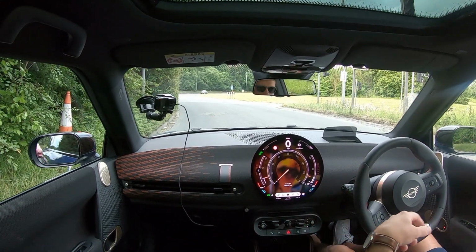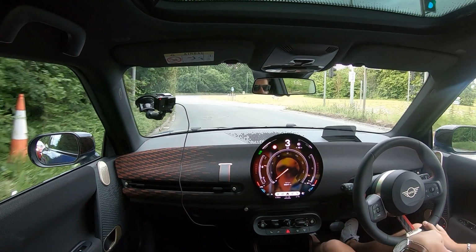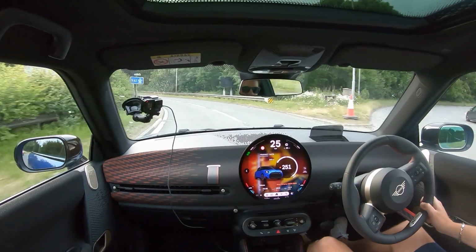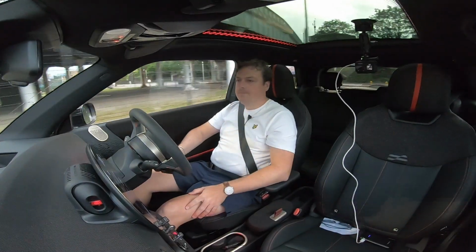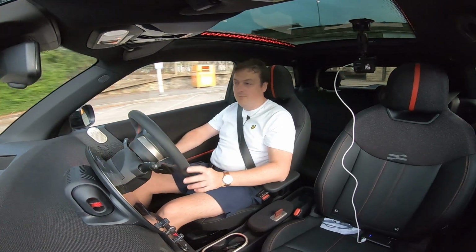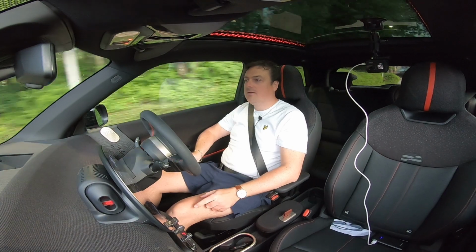So I suspect at 20% that will come up and give us a warning. But no, we're still going on. We've got 41 miles range left, and we've done 160 miles now. 160 miles dead on. Right, so I've got 21 miles remaining. I've done 176 miles.